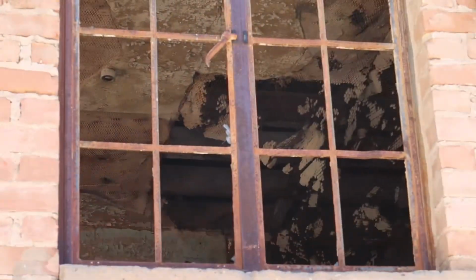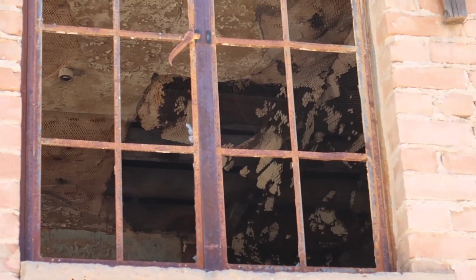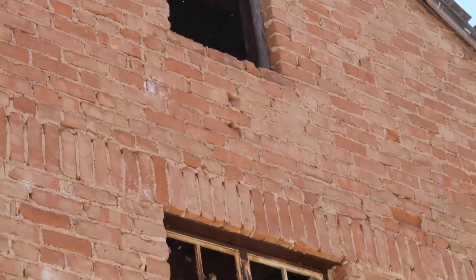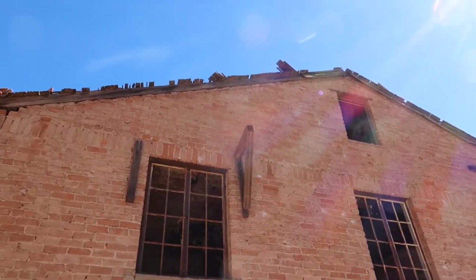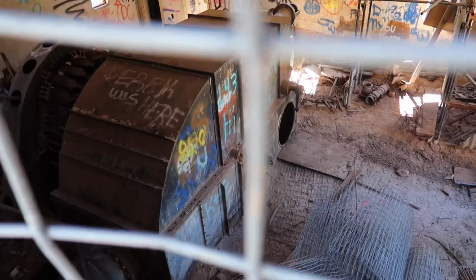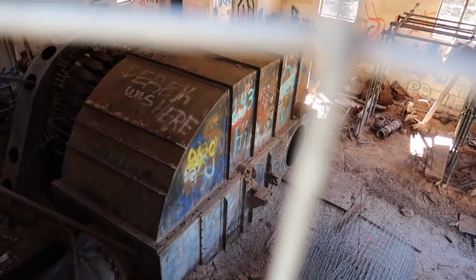Right there. That's the second story there. You can see the roof is finally given up. Attic space up there as well. I'll zoom out and you can see what I'm looking at from where I'm at. Pretty nice old building. Needs a roof. This is kind of above it. Looking in.